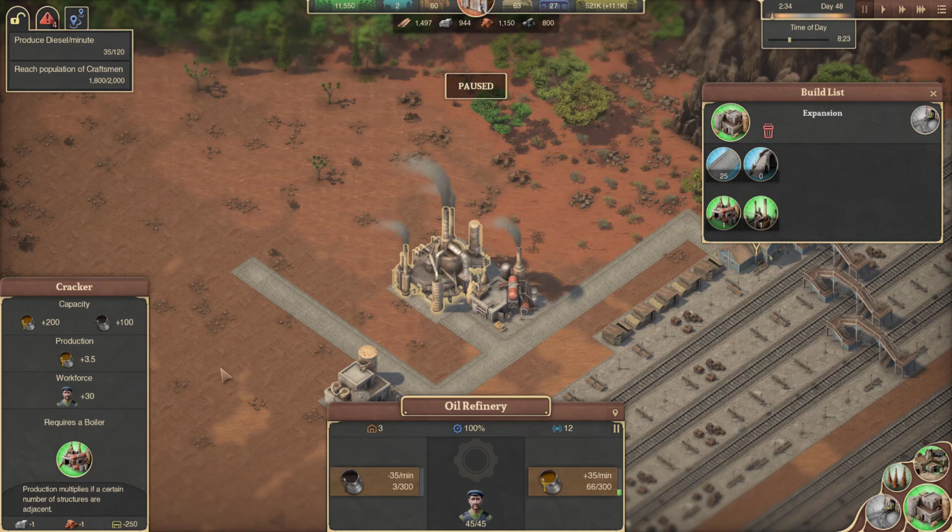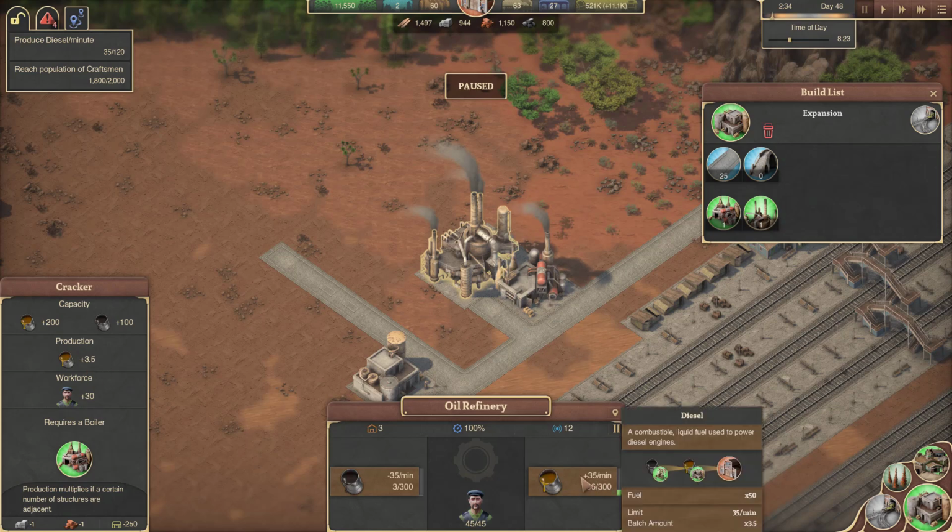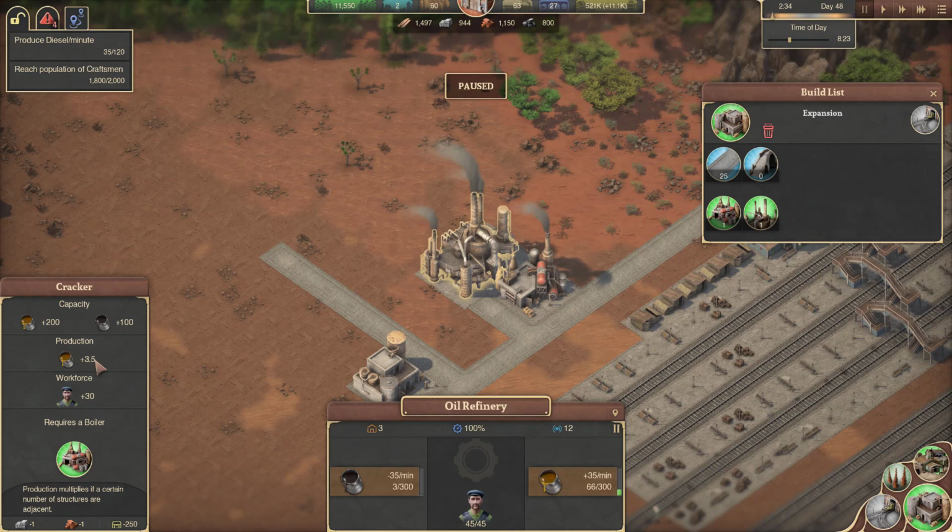Now, you can see on the cracker, production multiplies a certain number of structures are adjacent. It doesn't multiply, it just adds. You just add more, okay? Anyway, it's just a grammar thing. But anyway, you add more. So we've got 3.5 here. You see the production of 3.5. But what gives? We're actually producing 35 a minute. We got two different units of measure. Here we're doing 3.5 per 6-second cycle.